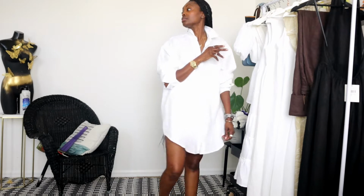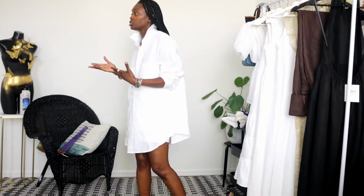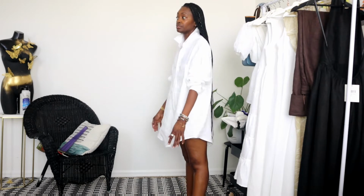So this is it. Boyfriend shirt. Bada boom, bada bing. And guess what? I can actually wear this as a dress. I can literally wear this as a dress. And it will be no big thing because the shirt is nice and the shirt is long enough.